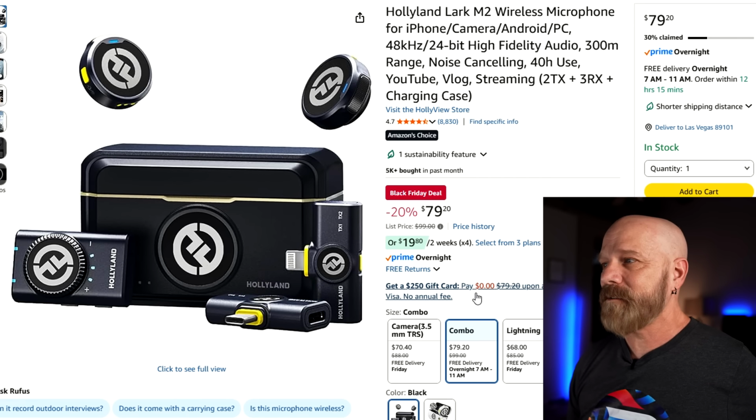I've had no real complaints about it except for the fact that the transmitters don't go in the case, and I've lost it twice now. Other than that, it's worked great.